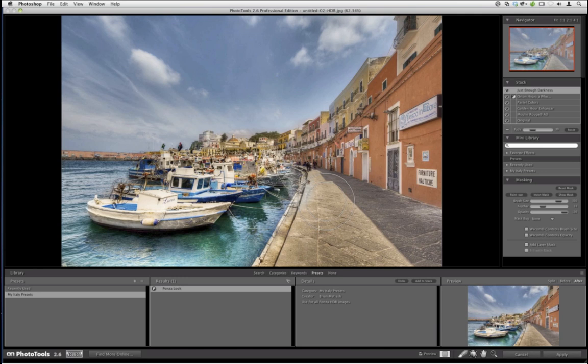Just looking at the questions. When you apply, can you always go back to previously used to get back in? What do you mean by that, Jeff? If you've closed the photo, so Bob's saying, what if you've closed the photo? Can you go back to your settings on another picture?